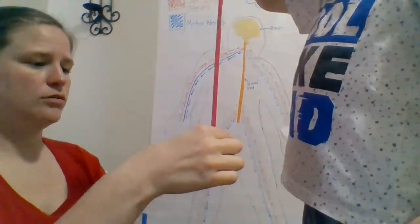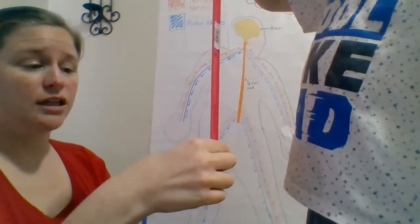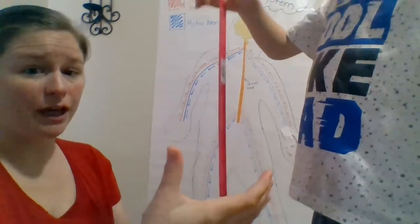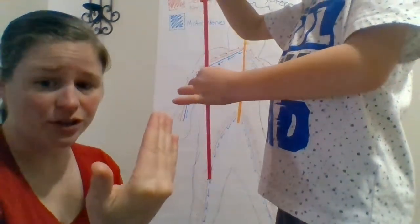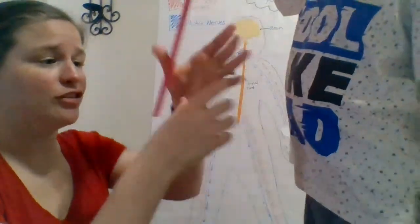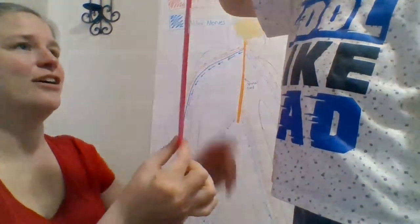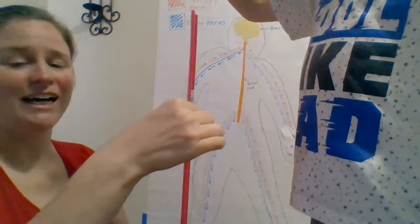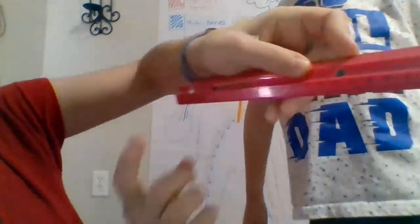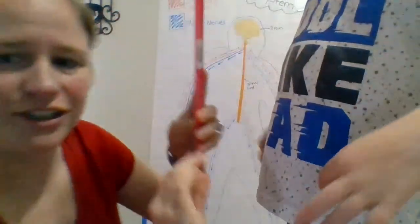Now he's going to drop it when I say go. And I should be able to catch it right when he drops it, because I see it drop and I know when it's going to drop. So I should be catching it right here. Hopefully. All right, you ready? Go. I didn't catch it here. It took me 6 inches for me to catch it.